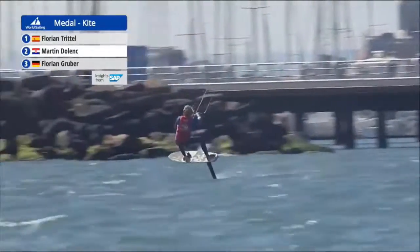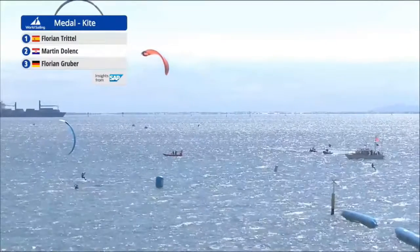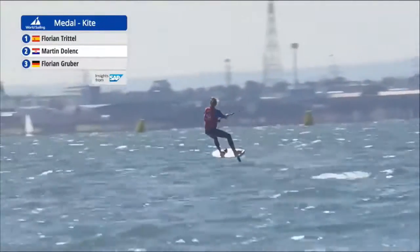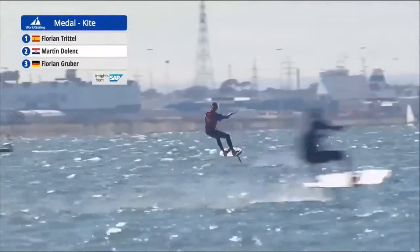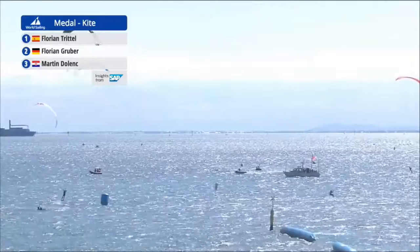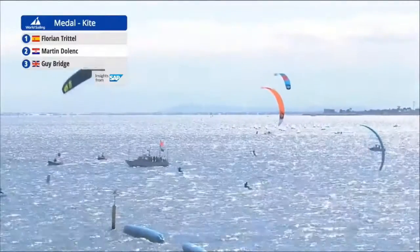At the bottom gate. I think the reach to the finish there is a reach in the other direction to what we've seen in the previous medal races. Florian Trittel around the bottom mark, and he will come through towards the finish line to take the first win. Then Florian Gruber, followed by Martin from Croatia, in and around the bottom mark.